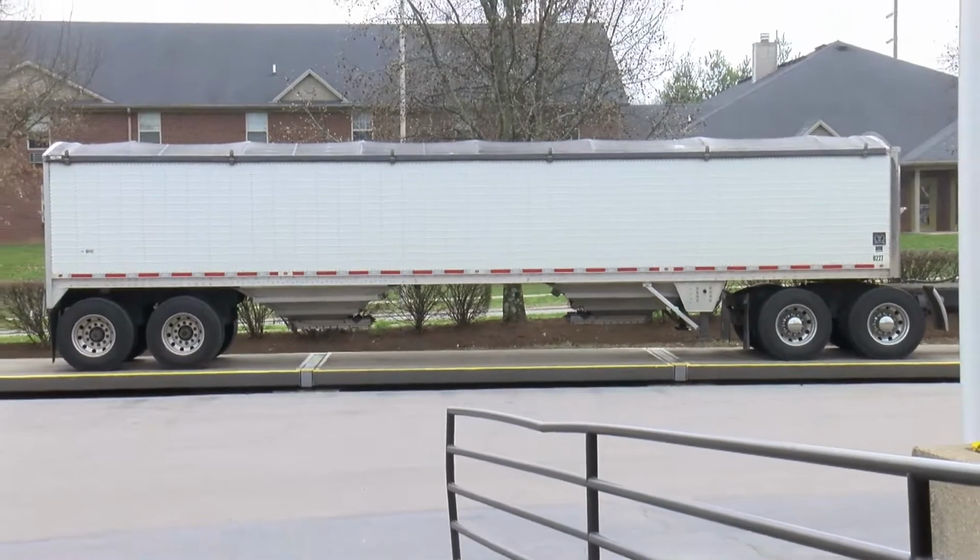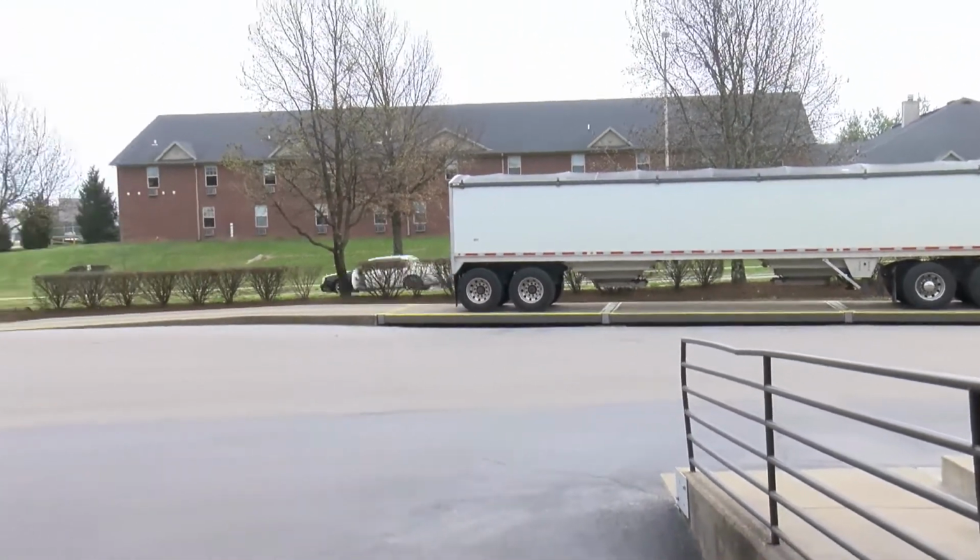So that gentleman's going to come in, fill out the required paperwork, make sure the load's approved, the ingredients improved, before he pulls around the building to unload the ingredient.